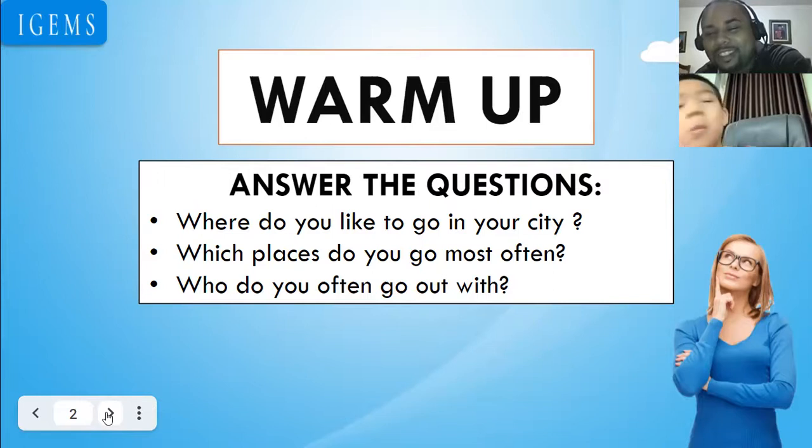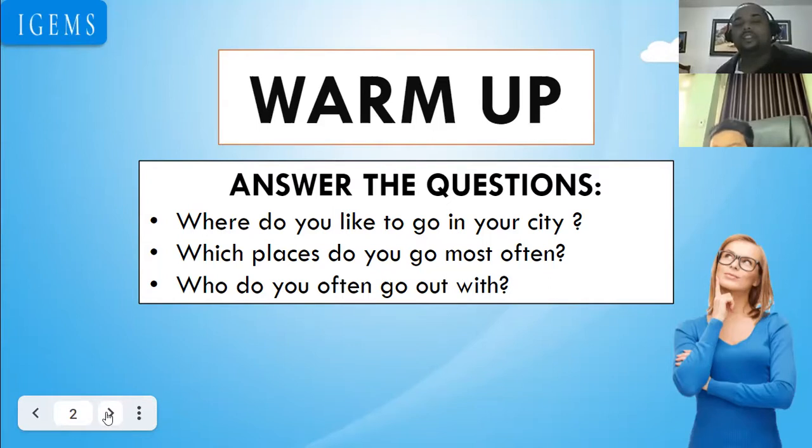And when you go to a zoo, what do you see there? Do you see animals? Yeah. What kind of animals do you see there? Giraffe, mouse, okay. People, and bee. Okay, that's fine. And let me ask you something. Which places do you go to most often in your city? House. Your house?